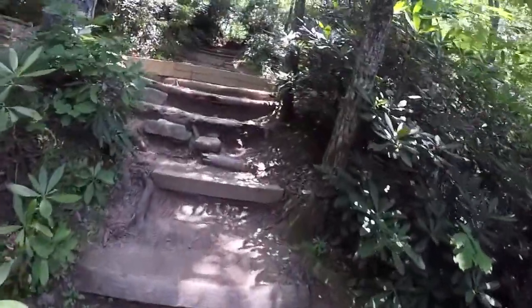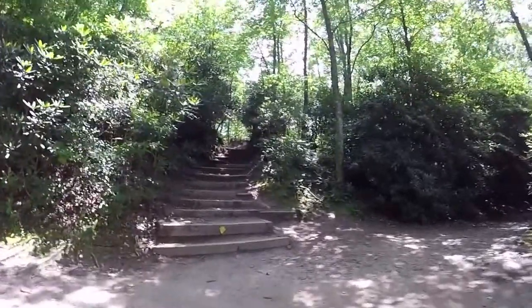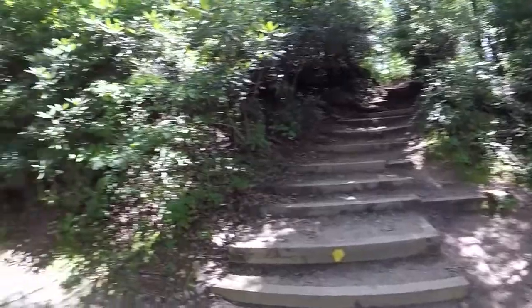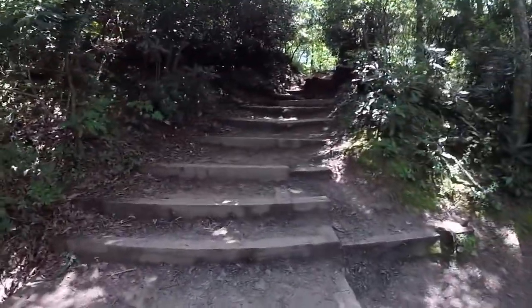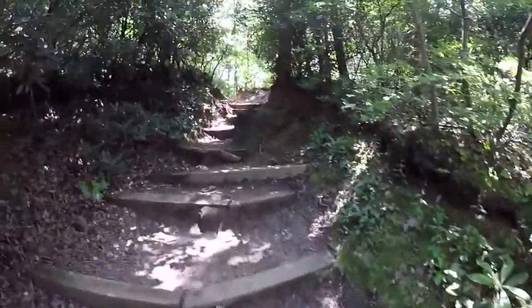After what can only be described as a grueling ascent, you'll reach this part of the trail, which marks the halfway point. Now, to the left and right is a trail known as Rainbow Road, but it does not take you all the way up to the top of the mountain. To get there, you're going to want to head straight up these wooden steps.